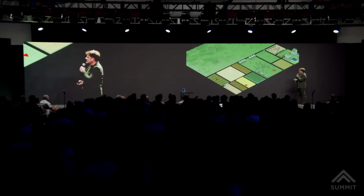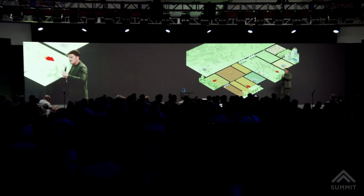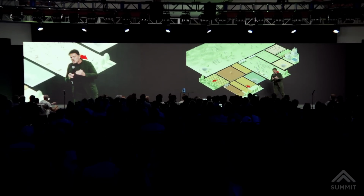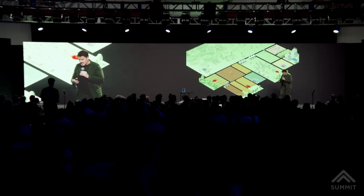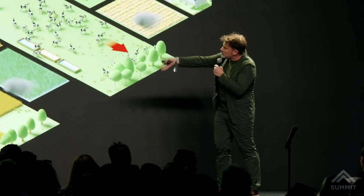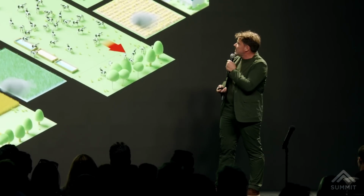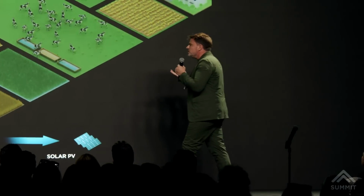Then, of course, when we expand our agricultural land, which each of you expands by 1 square meter per year, and when I say each of you, I mean myself included, one square meter per year, you start releasing CO2 from the roots and the soil. And then we were like, what are we doing with this?